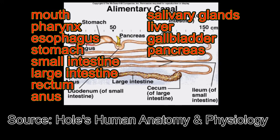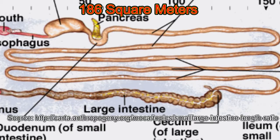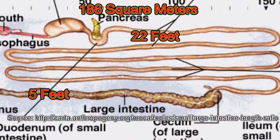The digestive system is basically just a tube that's open on both ends, and the surface area is about 186 square meters. The small intestine is about 22 feet long on its own, with the large intestine being about 5 feet long. Well, why don't we go through all these organs in order from top to bottom?